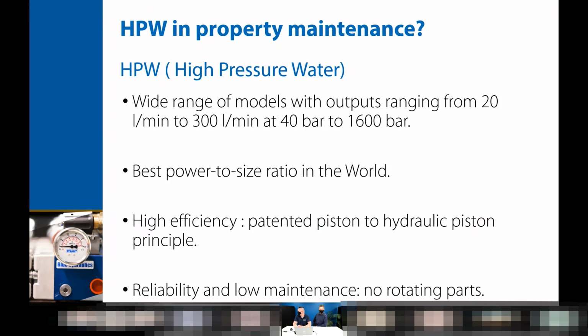High efficiency patented piston to hydraulic piston principle, which means there are no rotating parts. And you do not need external hydraulic motor because this piston principle is taking care of the pressure increasing and pressure creating. Reliability and low maintenance because of no rotating parts and overall good design, and it's even getting better as we speak.